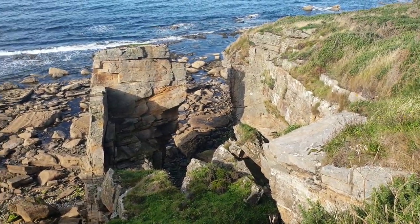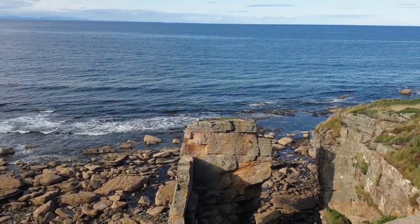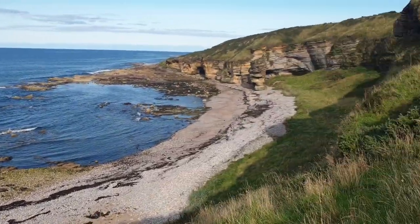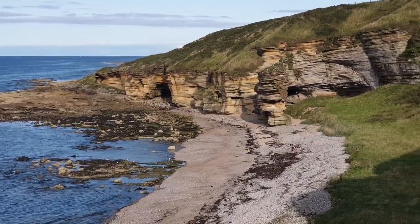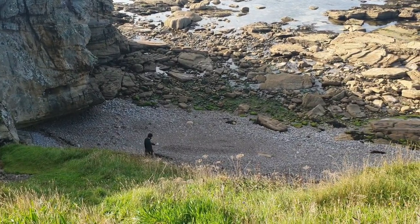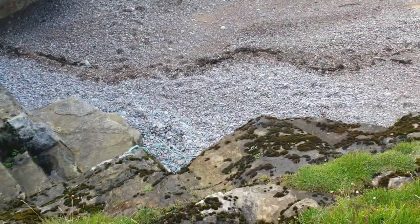Look at this pretty stack. Nice. I think that's the Sir Robert Stables cave. Aha! He's made it to the beach! But now I have to make it down to the beach. Stairs! Cool. And a rope.